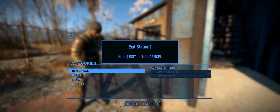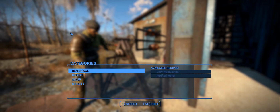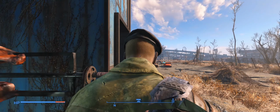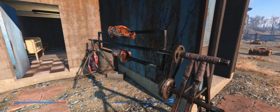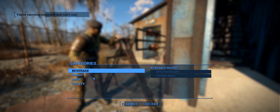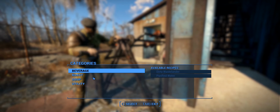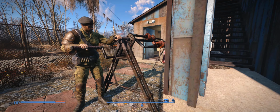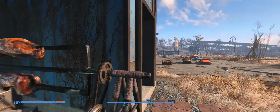Oops, wrong button. Ah, wrong button again. Tab exit. No! Yes. Tab cancel. Oh, for God's sakes, what the hell's going on here? Okay. I gotta lose this beret. I feel like an 80s video game character. What, did I do it again? Okay, yes, exit. Transfer!